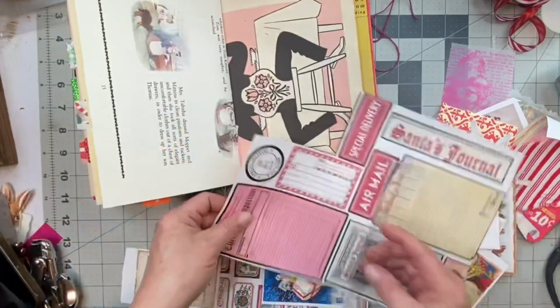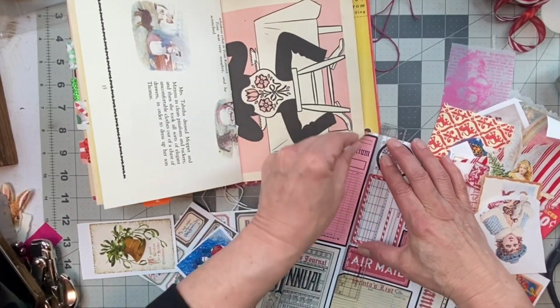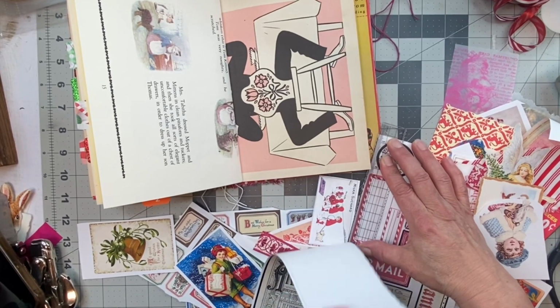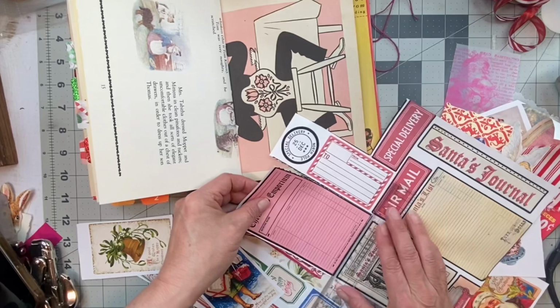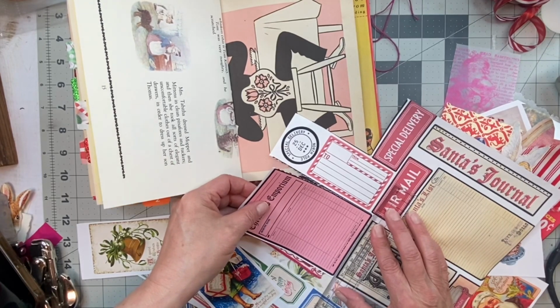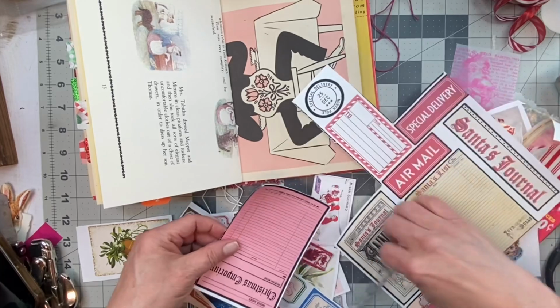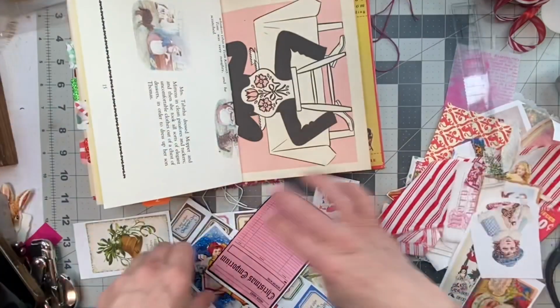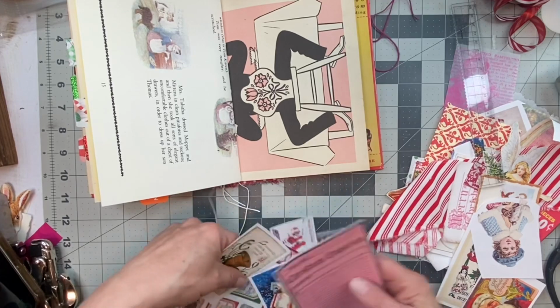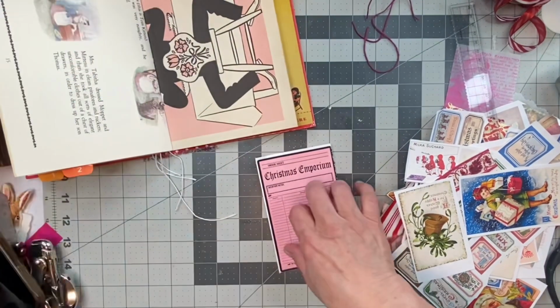Okay, so let's take this out here. This little list. And I think I'm going to put that on the page. Does this have a rough edge? It's making a rough edge on there. Where did my little cutter go?